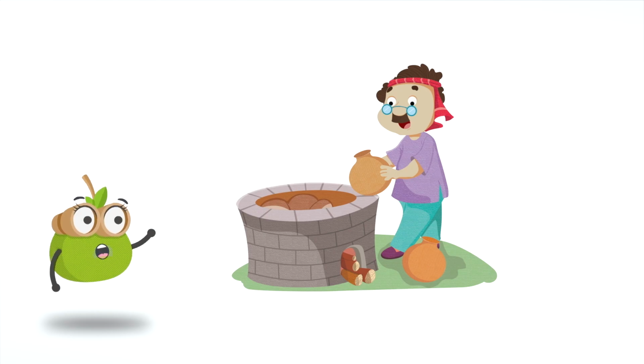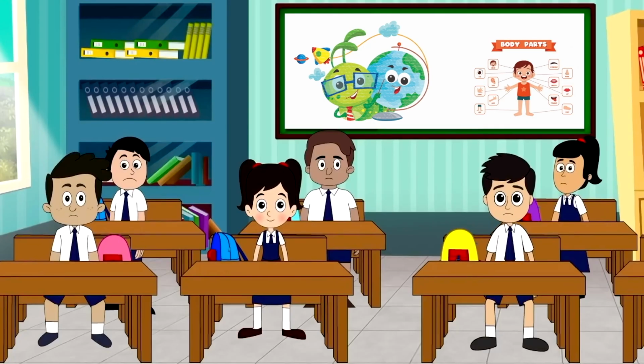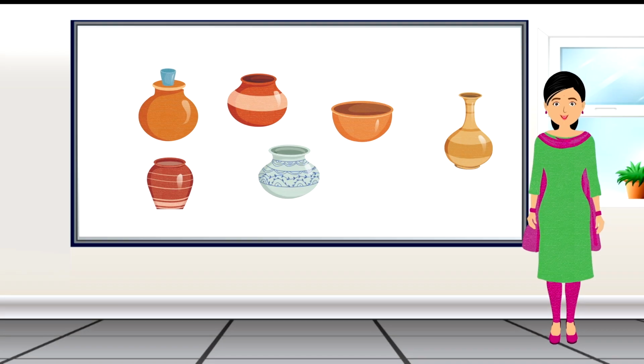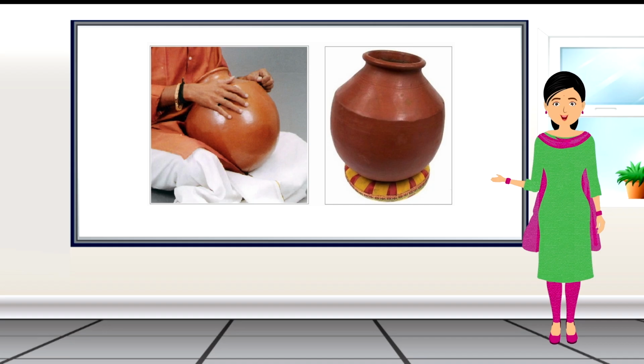Class, today we are going to learn about the many wonderful uses of pottery in our daily lives. Did you know that pottery is not just for decoration? It has practical uses too. First, let me tell you about a special musical instrument called the ghatam. It is made entirely of clay and played by tapping it with hands. It is one of the oldest instruments in Indian classical music.